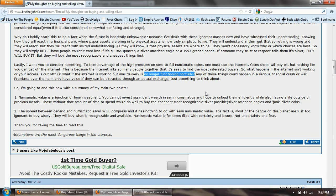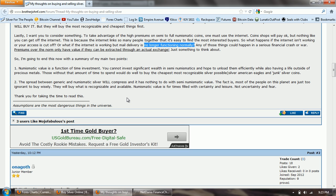Any of these things could happen in a serious financial crash or war. Premiums over the norm have value only if they can be extracted through an actual exchange. Just something to think about. So I'm going to end this now with the summary of my main 2 points.